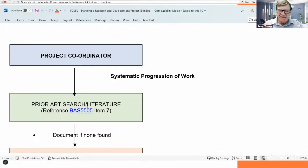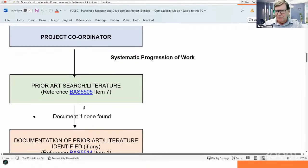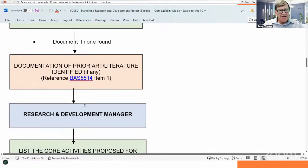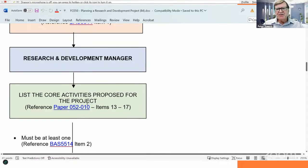They should be dating those reports that the computer prints so that they can retain them to utilize them in the future if they need to prove that they did research. And they need to document what they found from the prior art. They might have a research and development manager. Some businesses do, which they would then be reporting to him or her. And then they need to identify the core activities. There needs to be at least one core activity in every project.